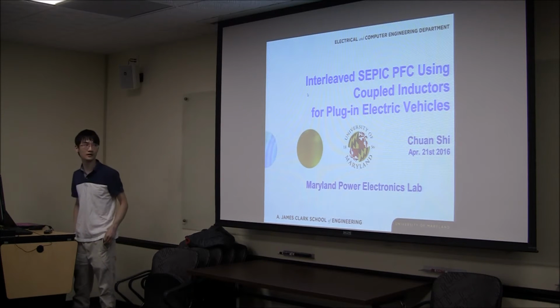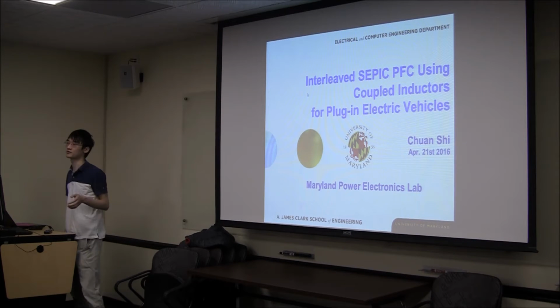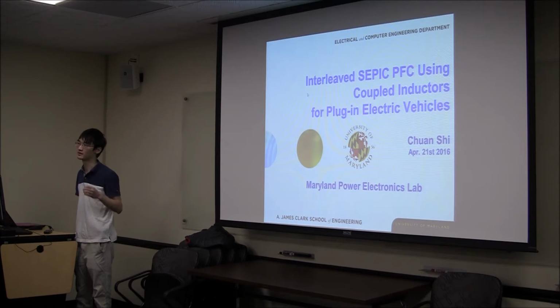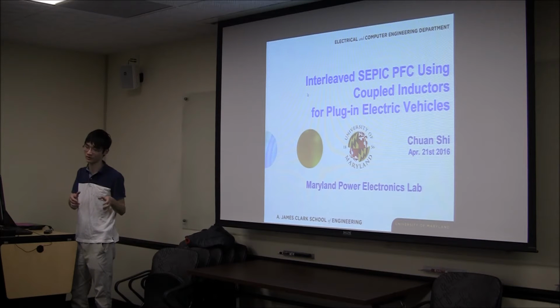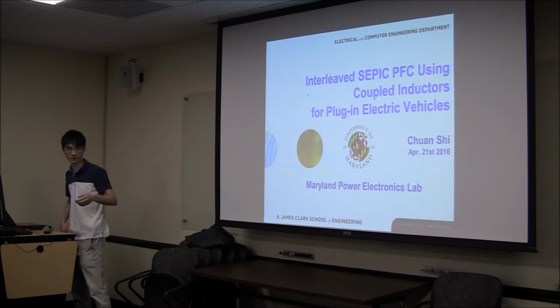So we know that the electric vehicle is very popular nowadays, and Tesla has released many models of electric vehicles. For electric vehicles, we come to a problem: how do we charge them? There are many solutions for the charger. We can put the charger on board, or we can use a power station to charge the electric vehicles. So there are two kinds of choices to charge electric vehicles.